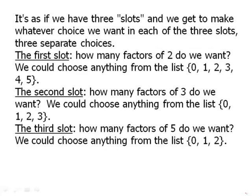We could also max out the list. We could max it out, so we pick 5 in the first slot, 3 in the second slot, 2 in the third slot, and of course what that would do is give us 21,600 itself. That is the prime factorization of the number. And of course, any number is a factor of itself, so that's perfectly fine. We could get the number itself as one of its factors. Or we could mix and match. We could choose any number in one slot and match it with any number in any of the other slots, and that would give us one of the factors of 21,600.